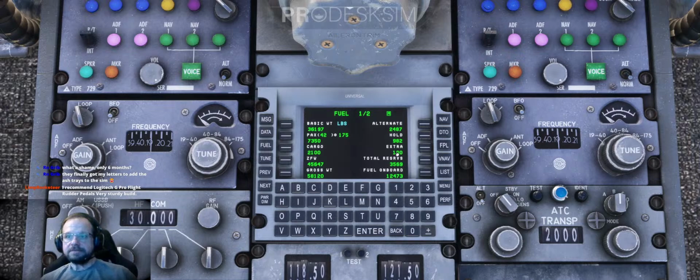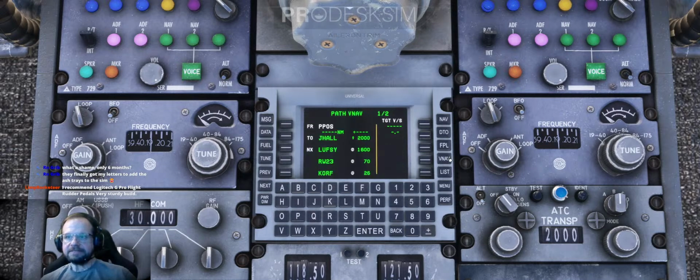All right, so 100 extra. Nah, we're gonna go 0 with that. All right, that's that. So we do look at our VNav. I'll explain this up in flight. The nav page.